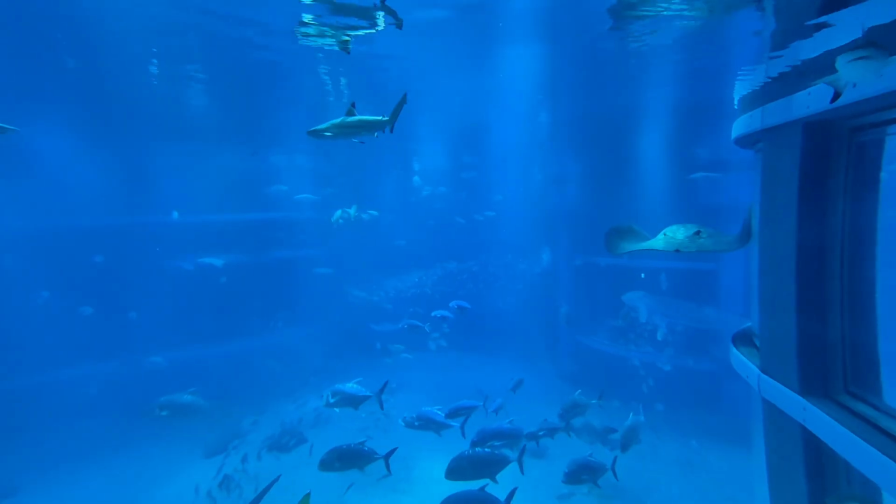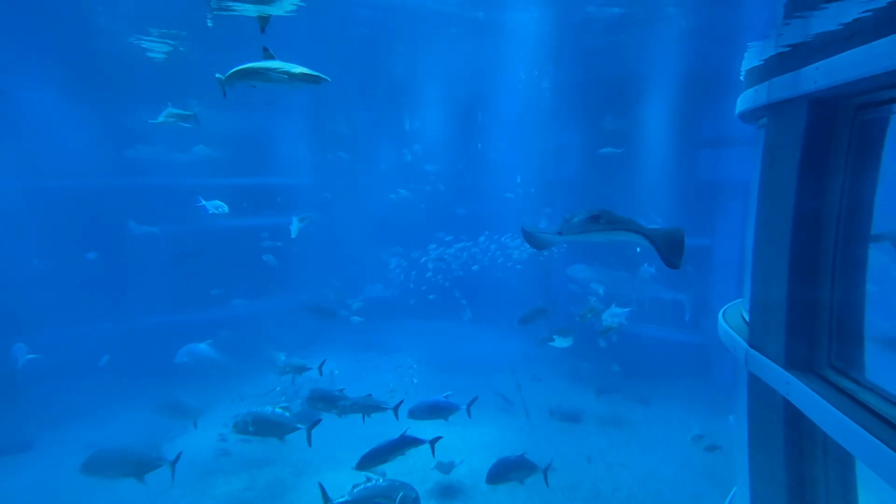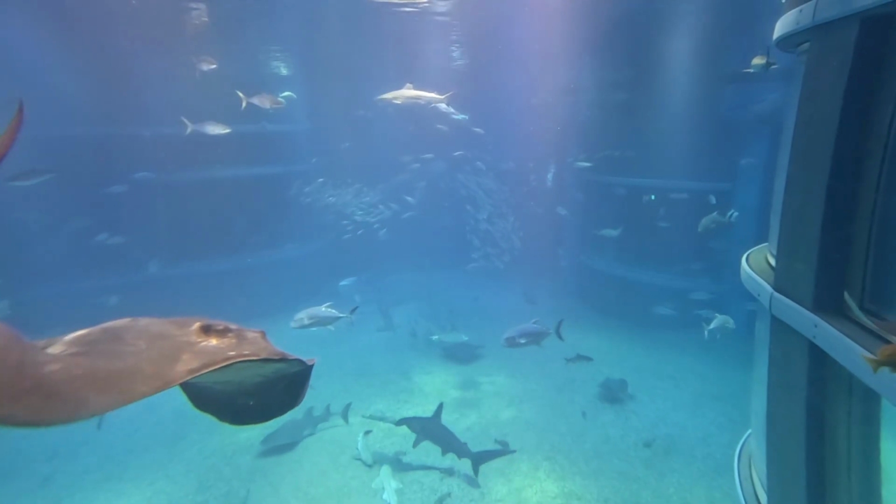There are sections where you're able to just sit and watch. We found ourselves sat for well over half an hour just staring and admiring these amazing creatures. It truly was one of the most amazing things we have seen.